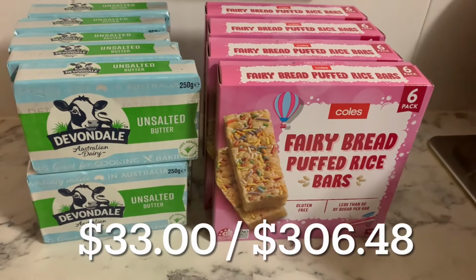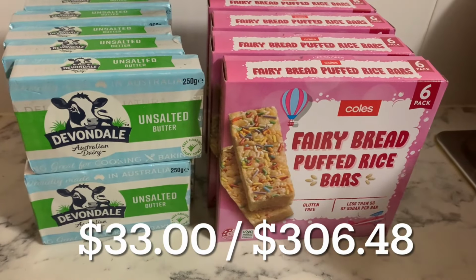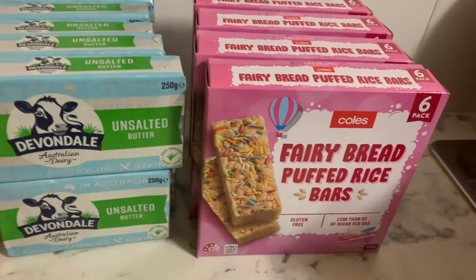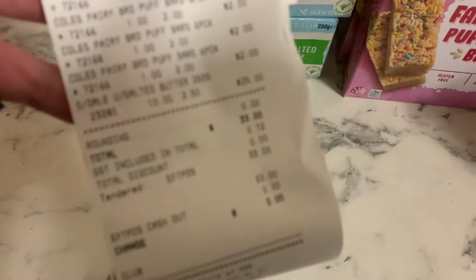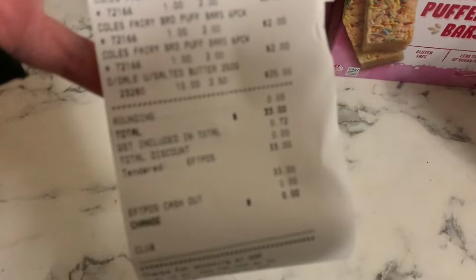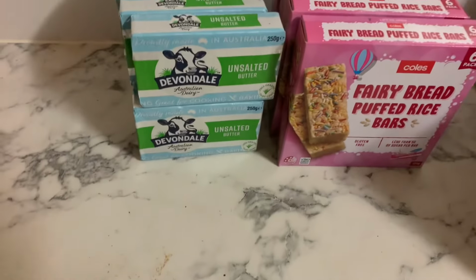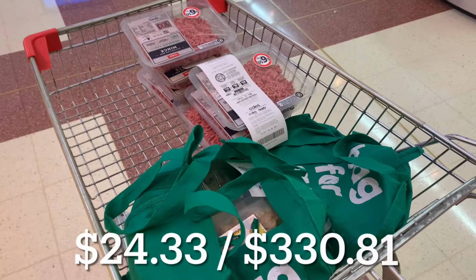Went to NQR and I picked up 10 of the unsalted butters, 250 grams for $2.50 each. And I picked up 4 packs of these Fairy Bread LCM type bars. So we'll see how they go for home brand. I really like them actually, and they're a good thing to have in the pantry.